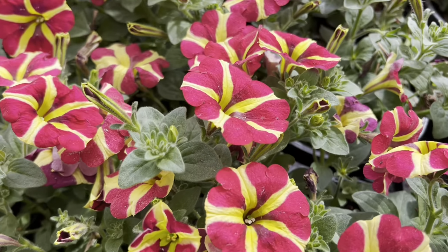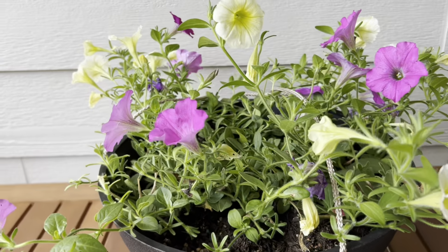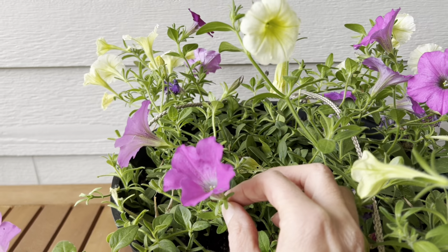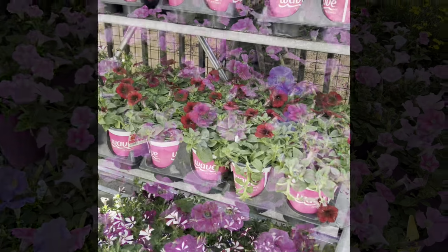Next, we have petunias, which come in many varieties that can tolerate anywhere from full sun to part shade. This is an annual that blooms spring to fall and attracts hummingbirds and butterflies.